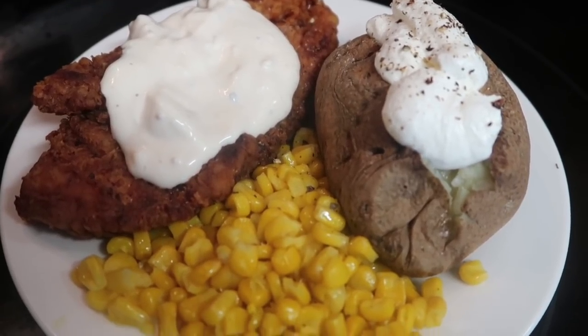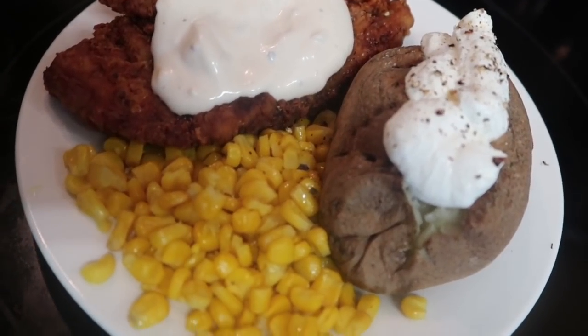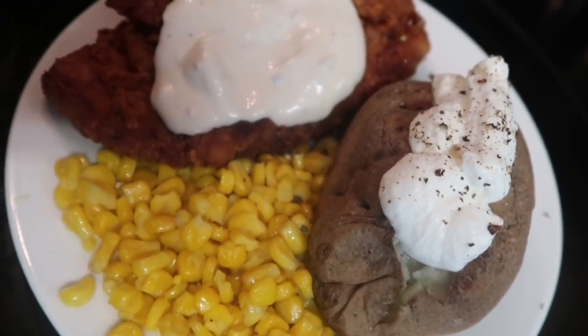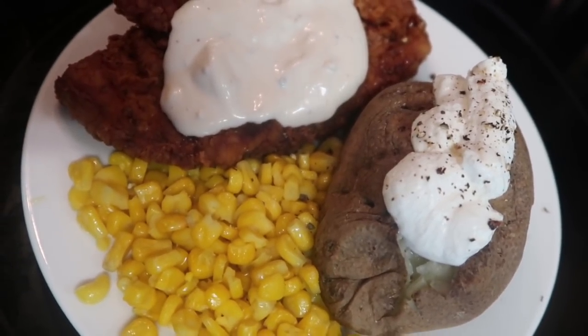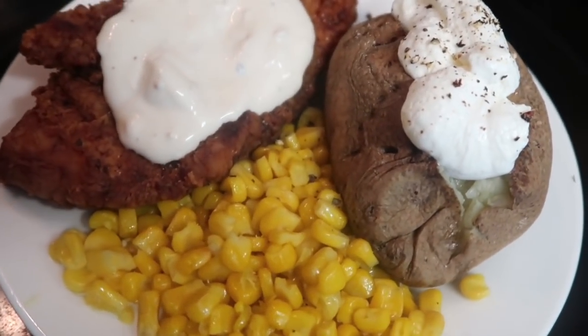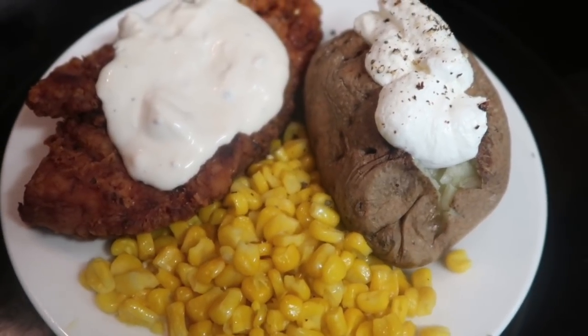And then we just had baked potatoes that night, so I had a little bit of butter and sour cream, salt and pepper, and then I made some of the corn that we get from Trader Joe's. That's the super sweet organic corn, I think it's called. Just a little bit of butter and some salt inside of that corn, and it was absolutely delicious. But that chicken, you guys, with the blue cheese, yum.